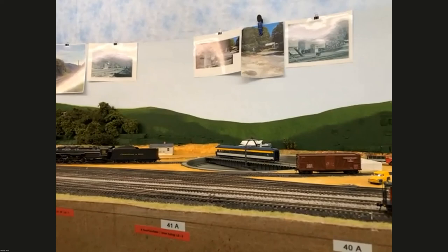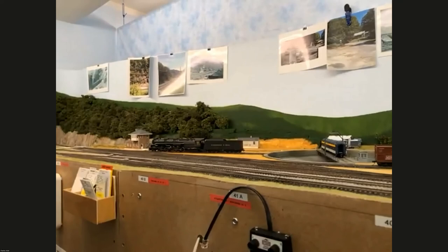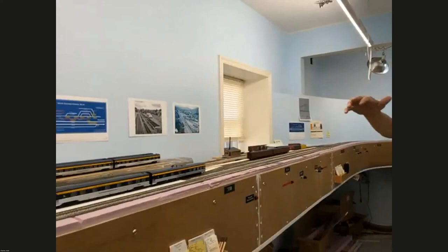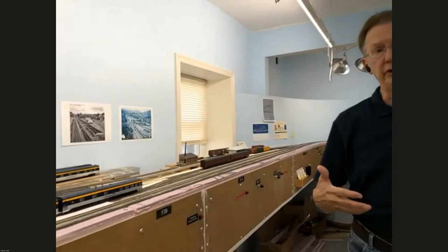Why don't we take a real quick tour? You don't need to see the car go back to White Sulphur. When you come over to operate, we'll do that then. The bottom line for all this is there's all sorts of operational possibilities in here. We could clear out all of these cars on the park tracks. You've got the cars on the pocket and house tracks. All of these cars needed to have something done with them. They were not just going to be here permanently. So all sorts of scenarios can be built into an operating session.